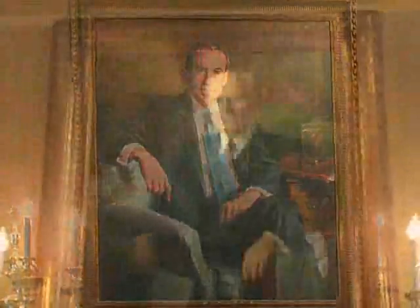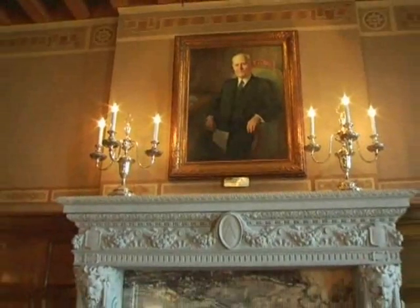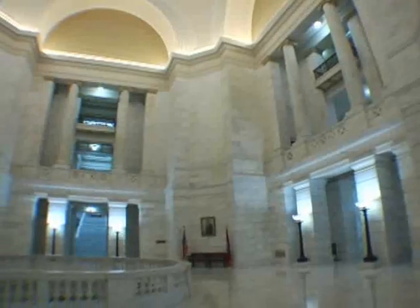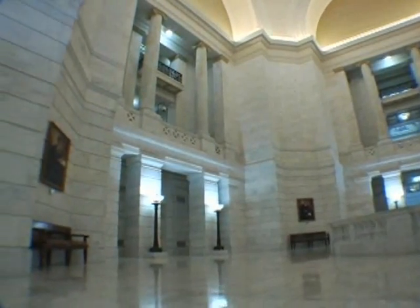Above the east mantel is the official portrait of the most recent past governor. Above the west mantel is a portrait of Governor George Donaghy, the first governor to serve in this capital. The walnut conference table in the center of the room was a 1935 gift to the Capitol from Governor George Donaghy. The rotunda serves as the architectural center of the Capitol and is used for public press conferences and events.